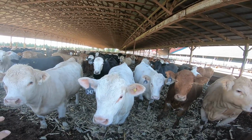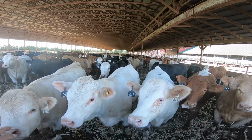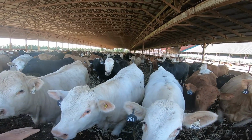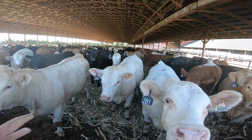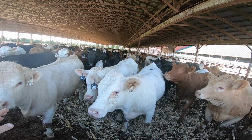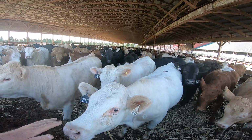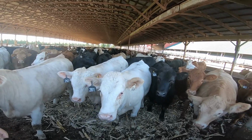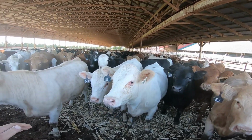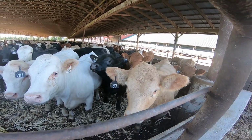All these cattle have a number in their ear. It doesn't hurt them to put that tag in their ear because it's just skin they're putting the tag through, and it makes identification better. So if you have a sick animal, it also helps you keep records on who's who. And you do get to know the cattle. Like 63 is pretty quiet here.